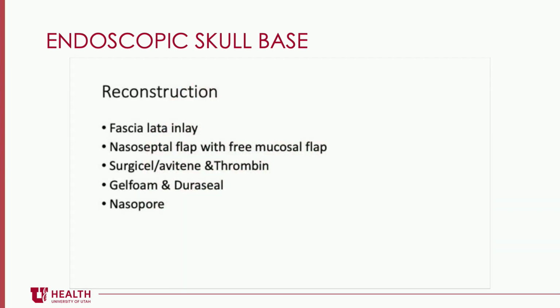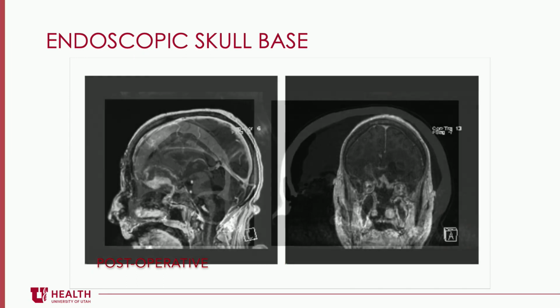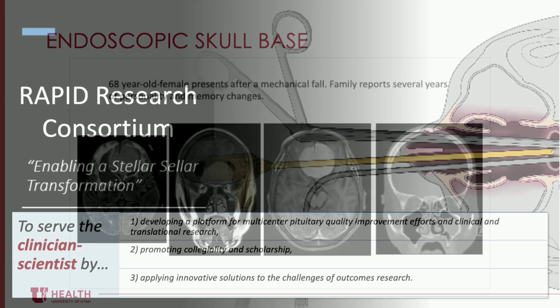So again, I think there are huge roles for endoscopic skull base surgery in reducing the burden on patients. You'll see with follow-up imaging on her that the frontal lobe edema resolved, the cystic portions of the tumor resolved. She's out 6 months now and doing great and back to her daily activities.